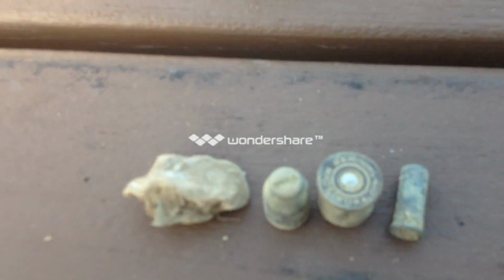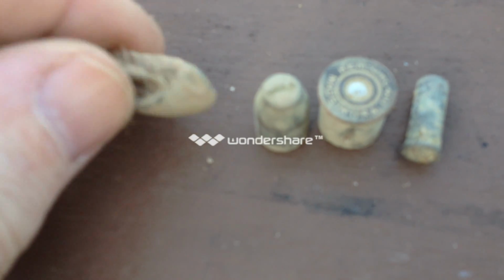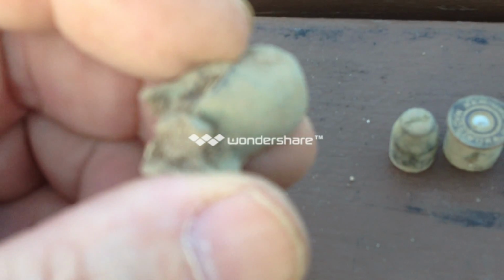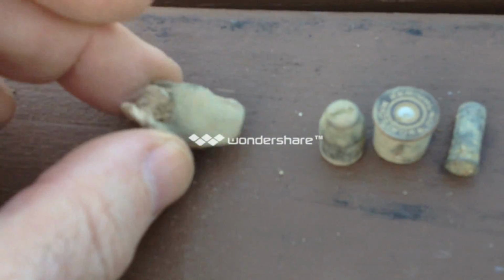Over at the farm, I dug, I believe this is a fired bullet. It looks like a fired bullet, like it hit something, maybe a deer. I think that's what that is.